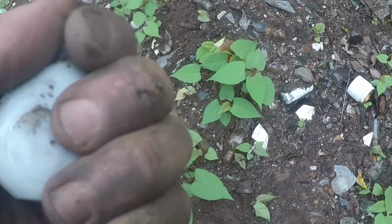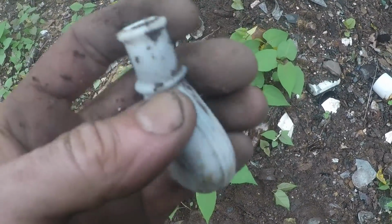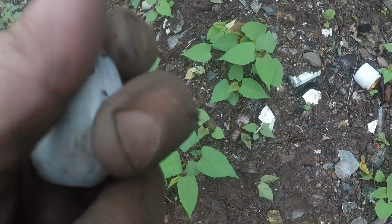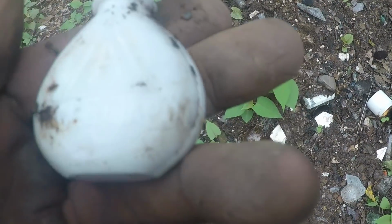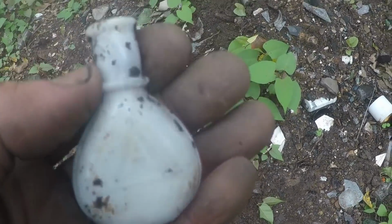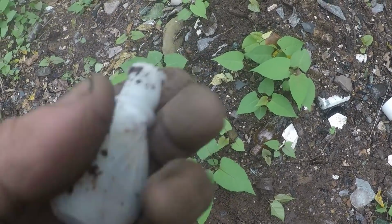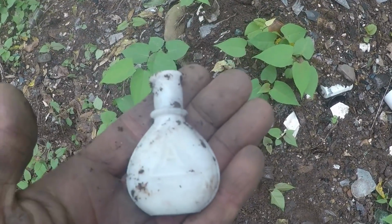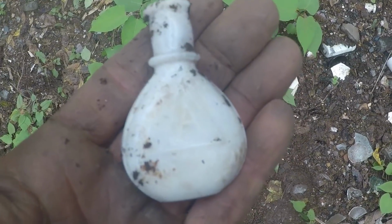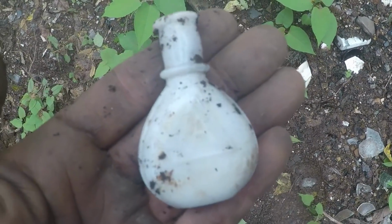I did my exit video and was showing the stuff I found, and I flipped this out, and it's a little white milk glass cork, and it's got embossing on it. It says made in Japan. Yeah, it does. It says made in Japan. Wow, that is cool. That is very cool. Look at that. Made in Japan, embossed. Wow, that's very cool. Later, folks.